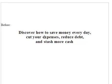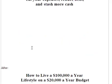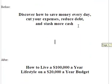So this is what I did with this client. Here was the before: discover how to save money every day, cut your expenses, reduce debt, and stash more cash. Now here's what I came up with for a headline with a hook: how to live a $100,000 a year lifestyle on a $20,000 a year budget. That is so much more attractive than the before. If you put them together and read both of these, that is so much more attractive than the above example. How to live a $100,000 a year lifestyle on a $20,000 a year budget.